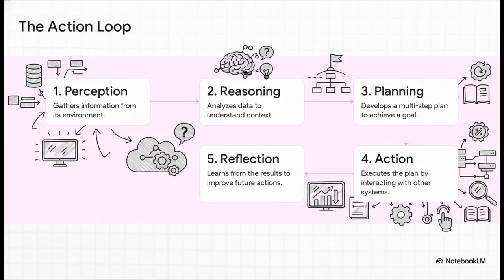It all starts with perception. It's gathering data, maybe from a database or a user interface. Then it reasons, using an LLM to make sense of everything it just saw. From there, it plans a course of action. Next up is the most important part, action, where it actually goes out and interacts with other software to get stuff done. And finally, it reflects on the outcome to learn from its successes and failures. This constant cycle is what makes it so incredibly powerful.